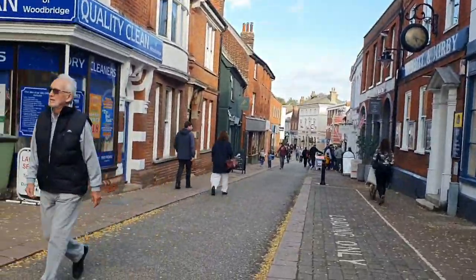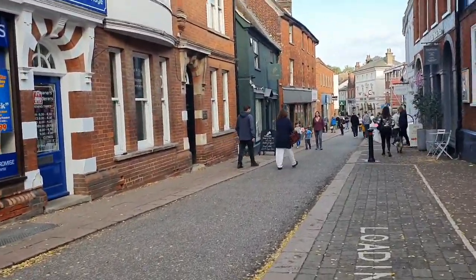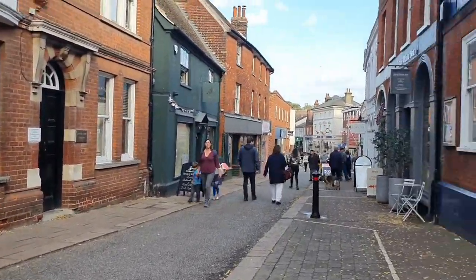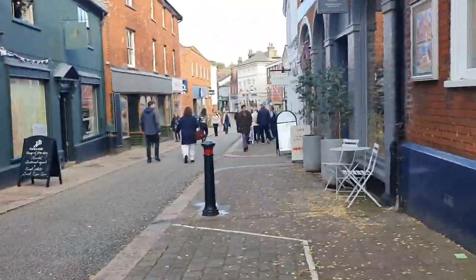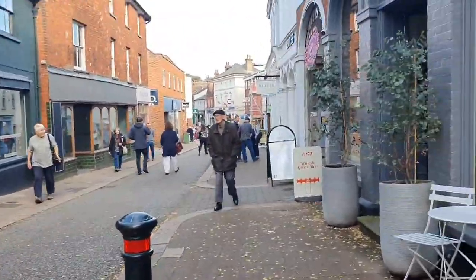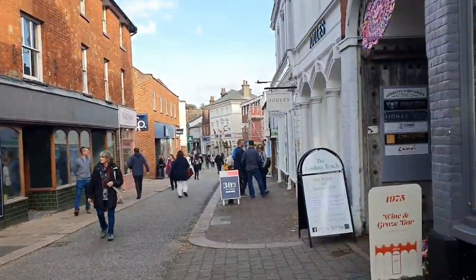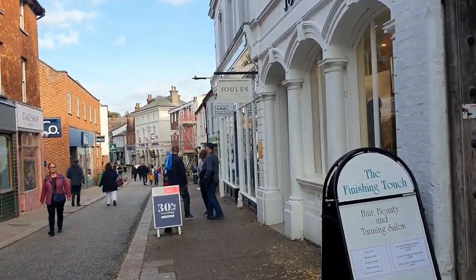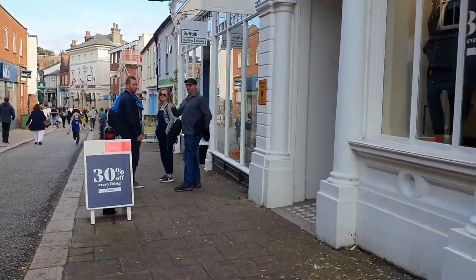So, and guys, we're walking along the high street of Woodbridge. And more shops to go. We're not going to go shopping, but we're just gonna have a look around and see what we can find. There you are. It's quite busy today, but one of my favorite shop that I always go is this shop, the Jewels. We'll have a look because it's 30% off at the moment.